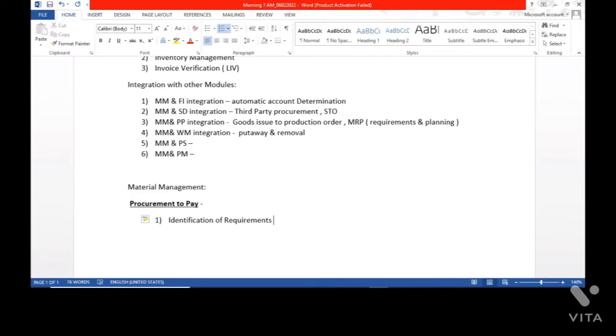If I'm in HR, I order: boss, I need two laptops. There is a new resource joining, so please buy two laptops. That is a requirement from HR. Coming to the finance team, they say they need 10 to 20 files to store all their physical documents. So please buy some files. That is the finance department requirement.